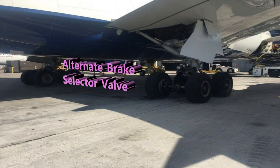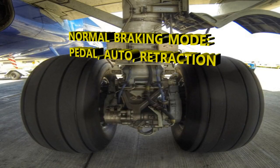Here in normal braking mode, it includes the functions of retraction braking, auto braking, and pedal braking. So why do we have so many? Well, it's always good to have redundant systems. These are different ways that you can have a normal braking mode, all three I just mentioned. And of course, it can be using the CPIOMs like I mentioned before, as well as your RBCUs to make that happen.